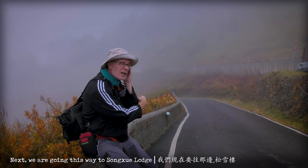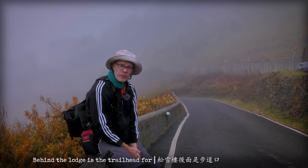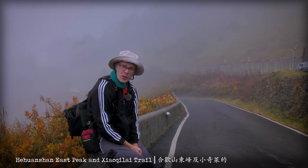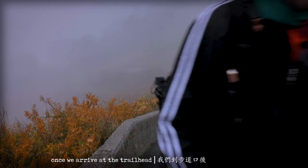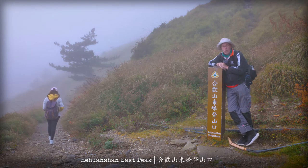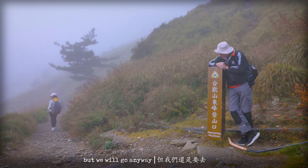Next up, we are going this way to the Songxue Lodge. And behind the lodge is the trailhead for Hehuanshan East Peak and also the Xiaoqilai Trail. So hopefully the fog will go away once we arrive at the trailhead. All right, we are now at the entrance to Hehuanshan East Peak. It's foggy, so we can't see anything, but we will go anyway.